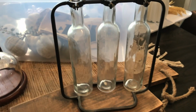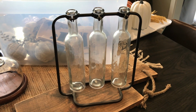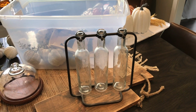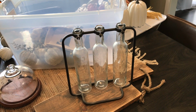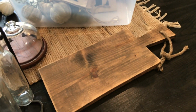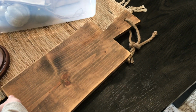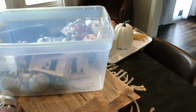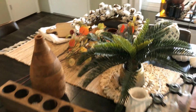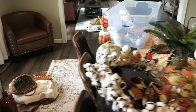This we have had for, gosh, 3 or 4 years now. They're just these bottles, and I originally had eucalyptus picks in them. It's kind of been a little bit of everywhere in our house, but I might put some fall picks in there. So I don't know, we'll see what I end up doing with that. And then last but not least is a cutting board, secondhand, that I might use as well. So anyways, that is everything that I have. I know this video is probably pretty long, but I was just excited to show you guys everything that I had and what I've purchased this year.